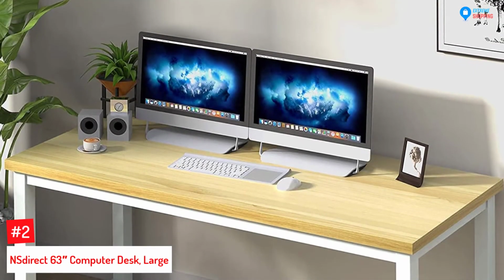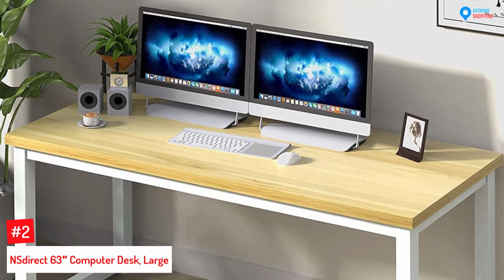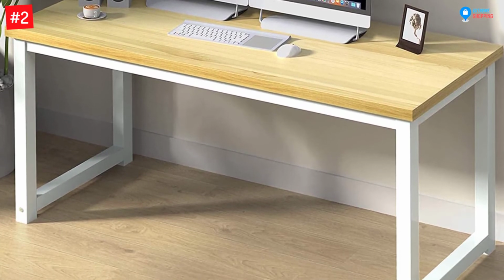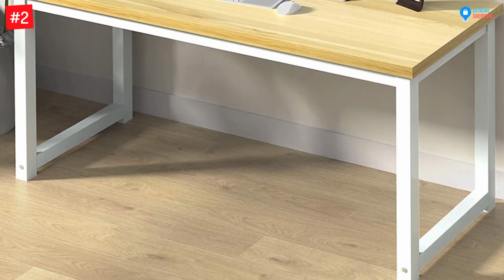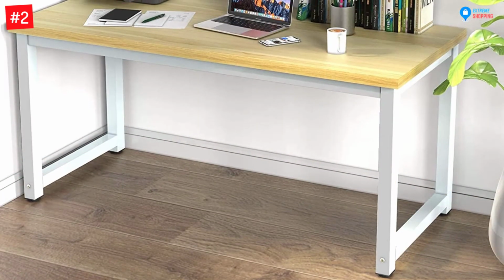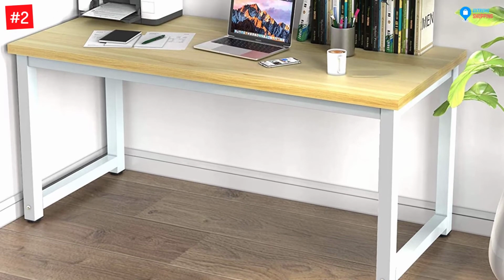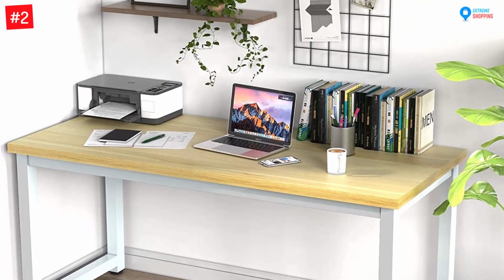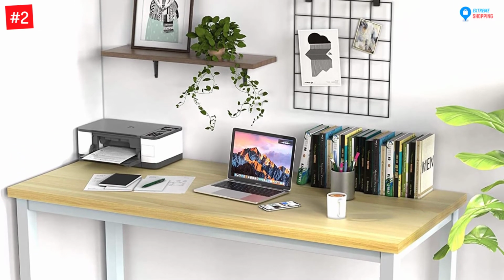Number 2. NSdirect 63 inches computer desk, large. Simplicity is the key to better living. This modern and simple-looking long desk is definitely a fantastic choice to consider. The length of the desk is 63 inches while the width of 23.6 inches gives you enough working space. It is important that your long desk feels stable and confident always.